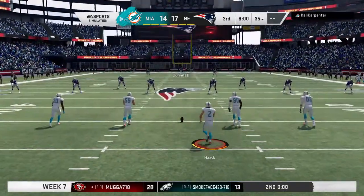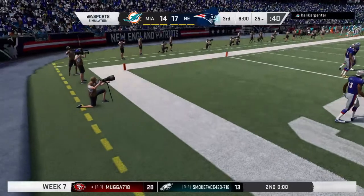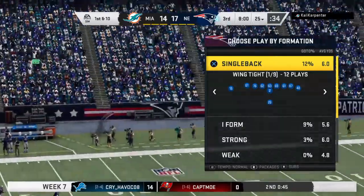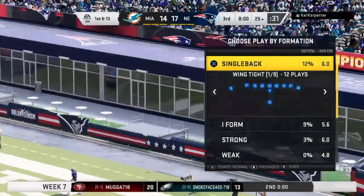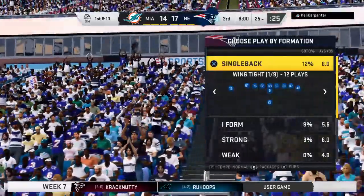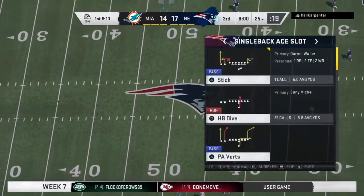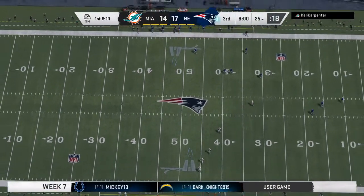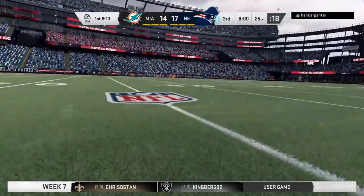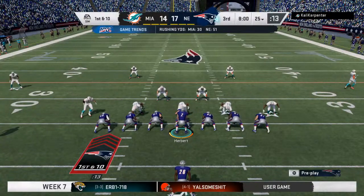So here we go for half number 2. The Patriots with the lead, and they will be getting the football. And this will be a touchback as that sails over the end line. The Pats at the line, ready to go. They have the lead now. They'll be looking for some separation here as we begin the third quarter.